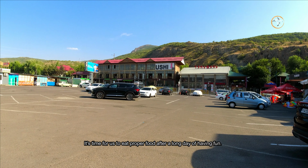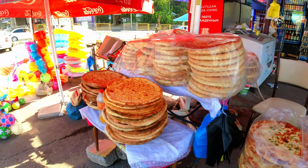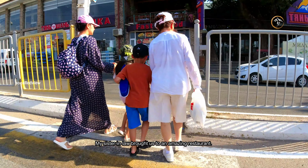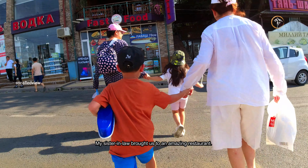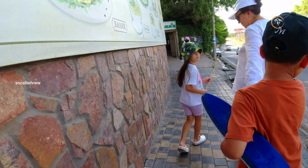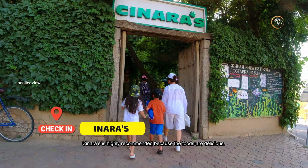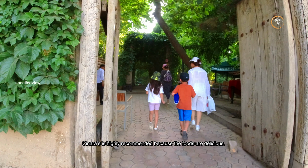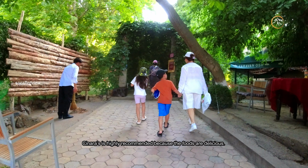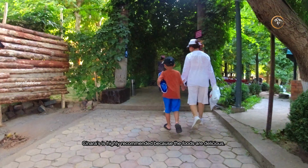So it's time for us to eat proper food after a long day of having fun. My sister-in-law brought us to an amazing restaurant. Cinara'S is highly recommended for those people who are visiting the resort, and it's very near and very convenient to reach this place. The food is very delicious.